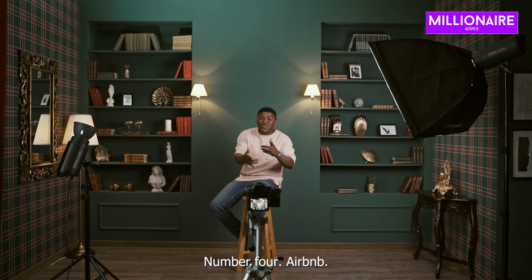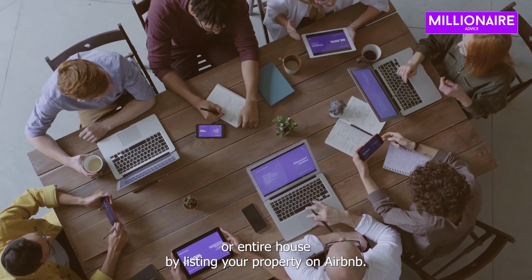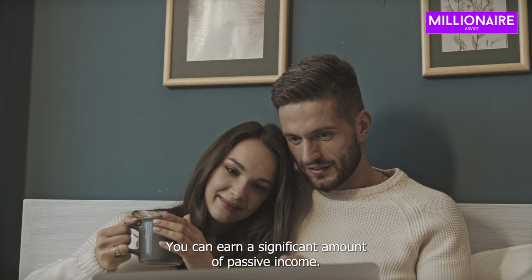Number 4. Airbnb. Airbnb is a popular platform for renting out your spare room or entire house. By listing your property on Airbnb, you can earn a significant amount of passive income.